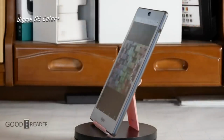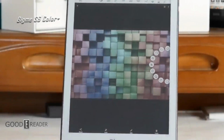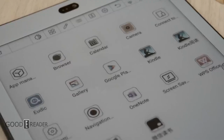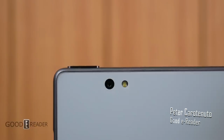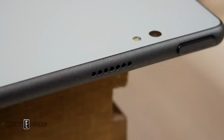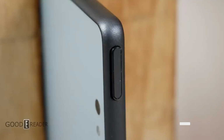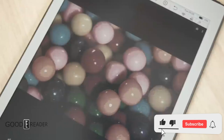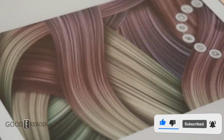BigMe S6 Color Plus. A continuation of the S6 Color that came out earlier this year, comes a Kaleido 3 variant, boosting the color output to the nth degree. This is a very hyper-capable device with pretty much every spec imaginable, Google Play on board, and even a laser pointer on the back of the pen. BigMe has shown itself to be the absolute kings of feature-loaded devices as of late, and no better example than the S6 Color Plus.